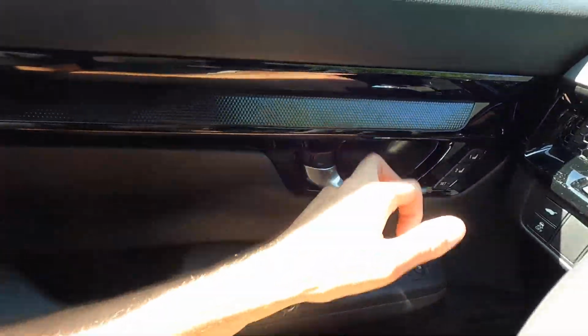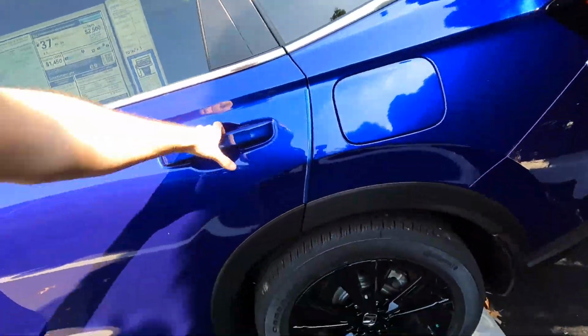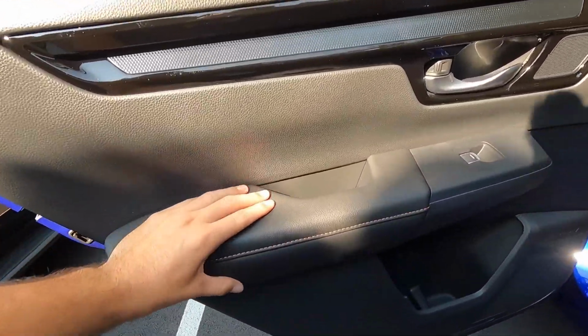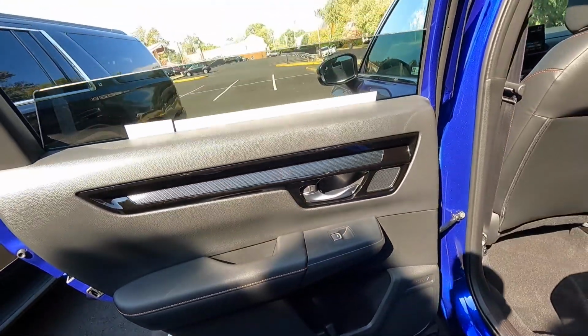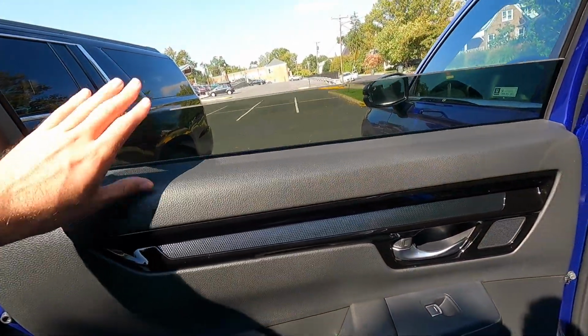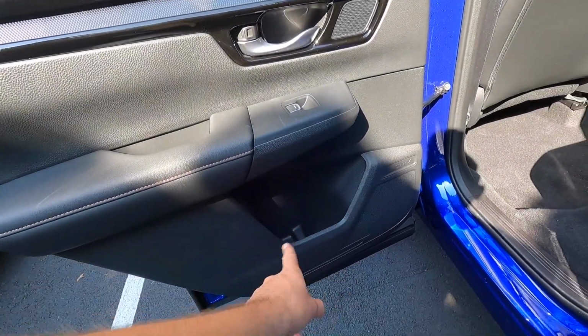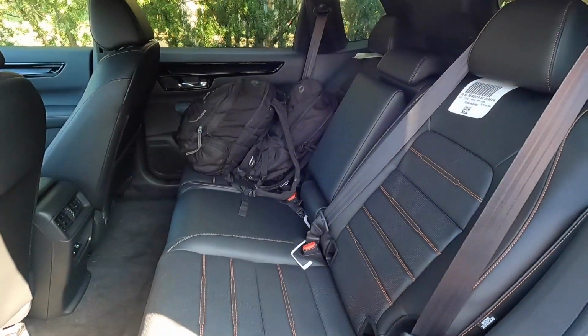Anyways, now I want to show you what we got going on in these second row seats. So popping open the door, unlocking the second row. This is what the second row seats look like. You get a nicely padded and leather wrapped armrest, some orange accent colored stitching, automatic up and down windows back here. That is as far as the windows go down. Again, automatic up and down. A little bit of miscellaneous storage space back here. And then this is what your second row seats look like.